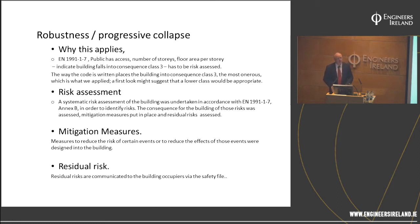We ended up doing a risk assessment, putting in mitigation measures and then advising residual risk. This is pretty well the same process that you would use for a stadium or any other building with large numbers of the public involved.